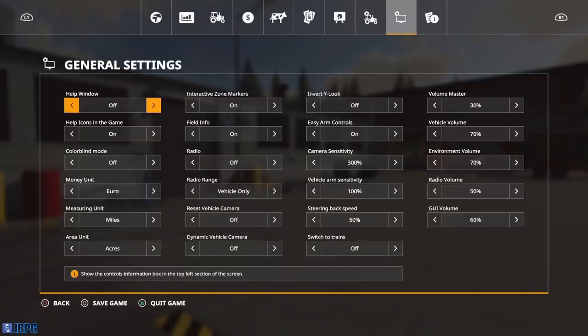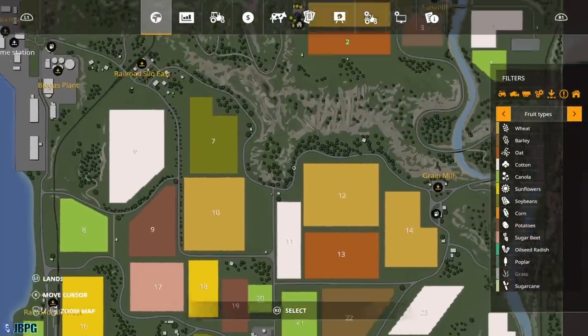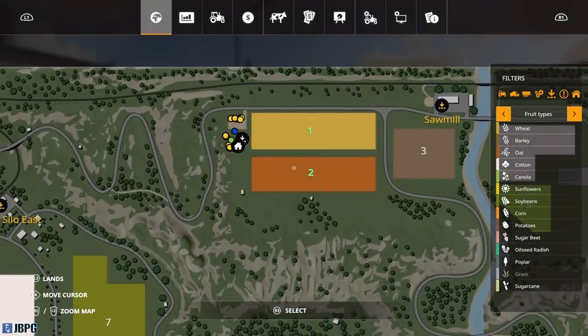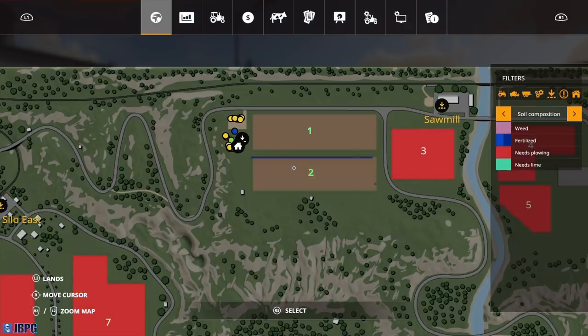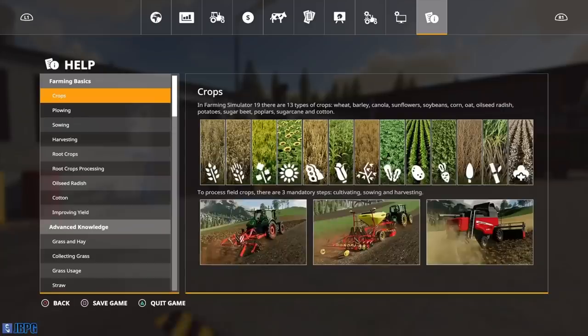what I want to do is check to see, now that we've harvested on field 2, does that now need to be limed? Let's have a look. No, it doesn't. Excellent stuff. And of course, we don't need to plow because we haven't planted the relevant crops.